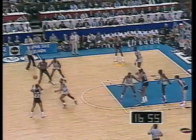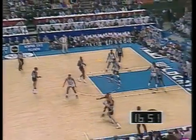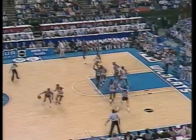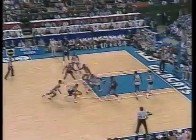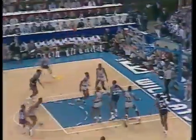This is not a delay game Villanova's playing. They're looking for an opening, just as Georgetown's playing solid defense here. Most teams would crack under this pressure. Pinckney comes outside, ships it to Gary McLean.